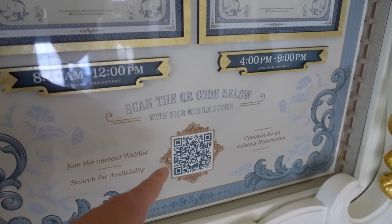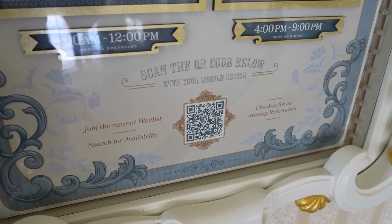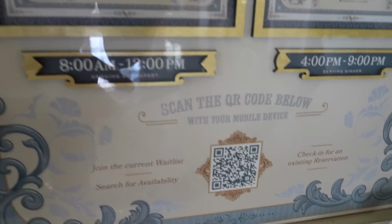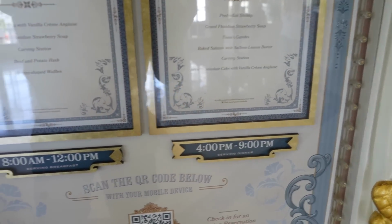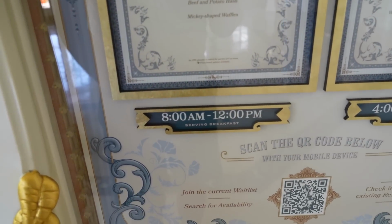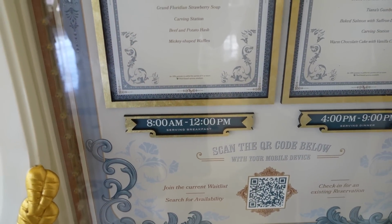This is, I guess, just to do reservations down here, this QR code. And then breakfast is from 8 a.m. until 12 p.m. and dinner is from 4 until 9. I do have to say, our reservation was at 11:55, so they do take reservations all the way up until noon.